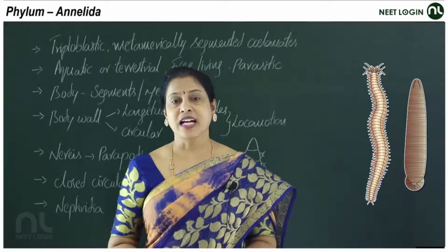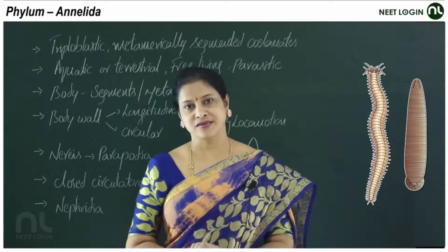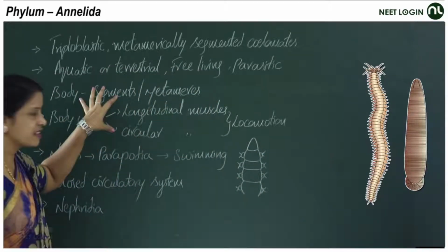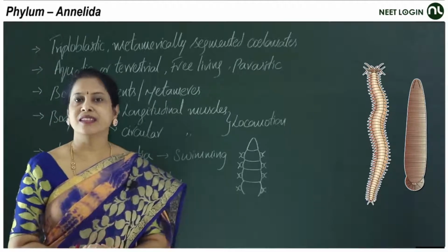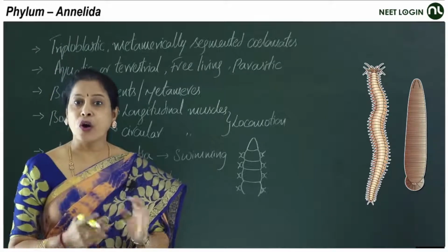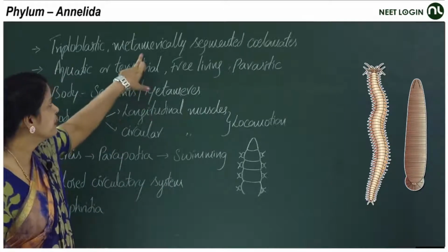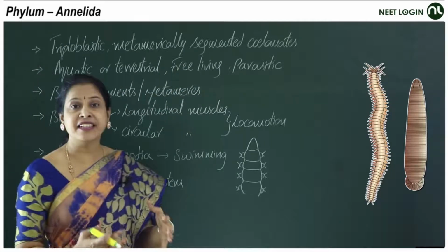The next phylum, Annelida. In Latin, annulus means little ring, oida means form. These are the segmented worms. Coming to their characteristic feature, like Platyhelminthes and Aschelminthes members, these are also triploblastic, bilaterally symmetrical with organ system level of organization. Apart from this, the point which you should add here is that these are metamerically segmented organisms. The body is divided into segments.